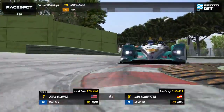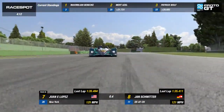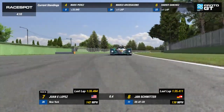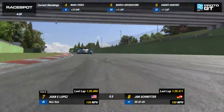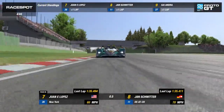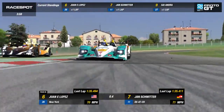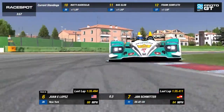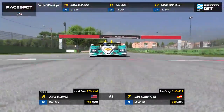Certainly a great race. So then, the gap between P number 7, P number 8, 0.4 of a second, the closest battle you have on track. 4 minutes of racing here to go. And if you're chasing, you've got to move yourself quickly here, Connery, because time, as Muse would say, is running out. Yeah, Sanchez just went wide there, and he just gives the positions to Juan Lopez and Jan Schwitter.